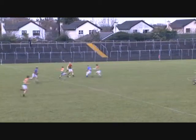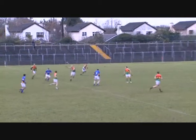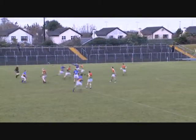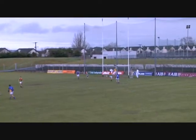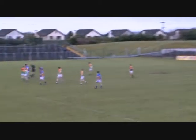Towards Leighton Glynn. Leighton Glynn takes it just inside the 45 for Wicklow. Leighton Glynn trying to get around Brendan Murphy, still with the ball, still solo with the ball. Now goes round, lays off to Paddy Dalton, and Paddy Dalton is going for it on the right foot. And what a kick by Paddy Dalton! Oh, that's a great score.